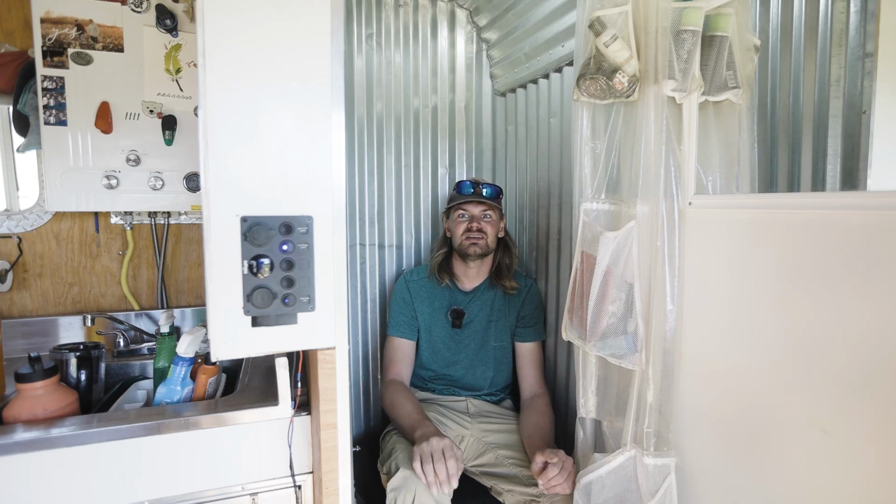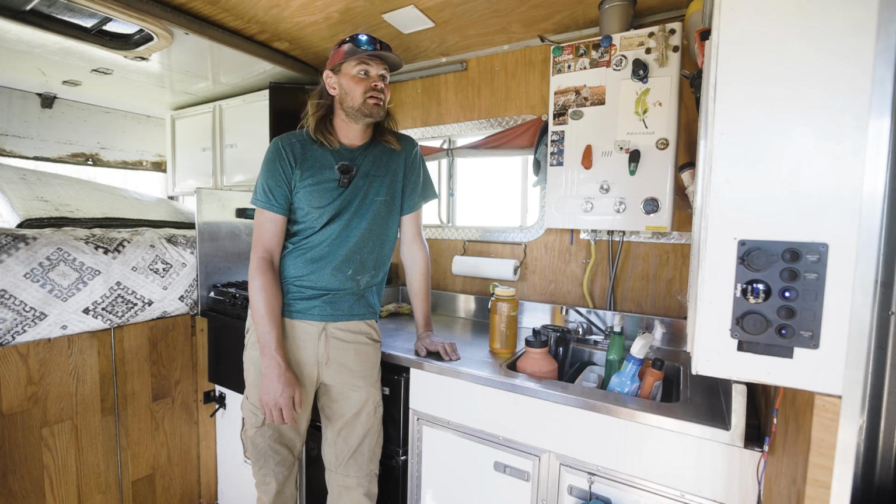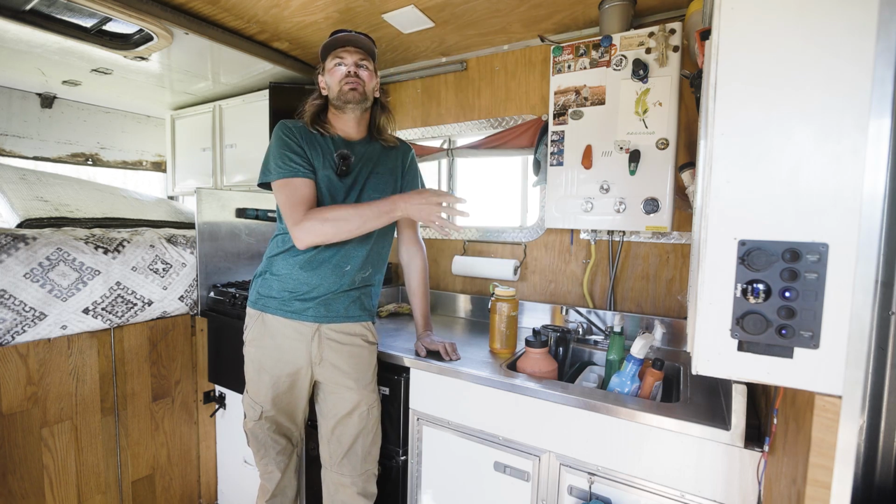Do the steel roofing. It is just way easier to work with. Just kind of start with what you have. So I ended up having to pretty much completely tear that cabinet apart. It's all just been learning and growing, which makes it a lot more fun.